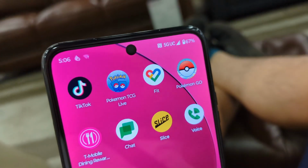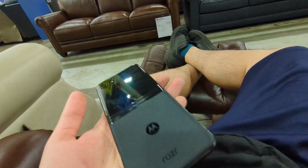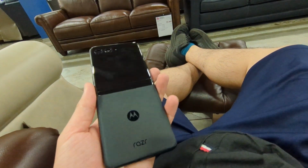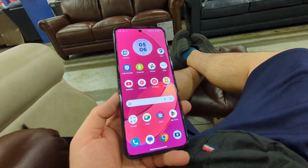Not sure if that's just me, but then I turn the phone to the side and it is flat, so maybe it's going to straighten out a little bit. So this is a minor design flaw. It doesn't bother me too much, but it is something I do notice occasionally.